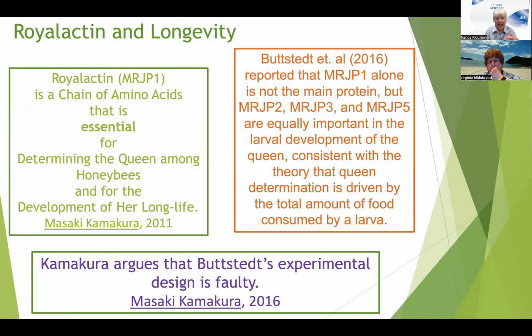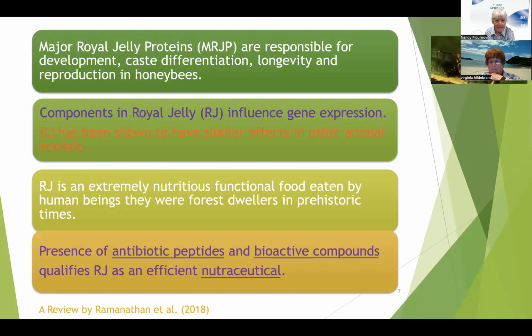And that was almost immediately rebutted by Kamakura, who put out an argument that said that Buttstead had not done his science carefully, the design was at fault, and that his results weren't true. So as far as I can tell, Kamakura has had the last word, and the current belief that has not been further disproved is that this royal lactin, major royal jelly protein 1, is the substance that's responsible for the queen being the queen and having a long life.